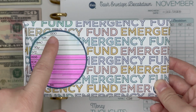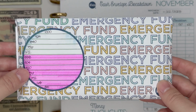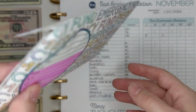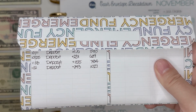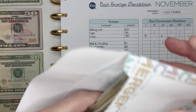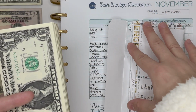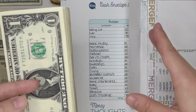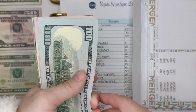Every time I hit $1,000, I take what's in this envelope, I deposit it into my emergency fund checking account at my bank, I print a new envelope and start over again. And at the end of my last pay period, I did end up with $1,027 in this envelope. So we're going to count that up together, and then I am going to deposit the $1,000 and then keep the $27 so that we can start my next $1,000 over again. So again, we should have $1,027 in here.